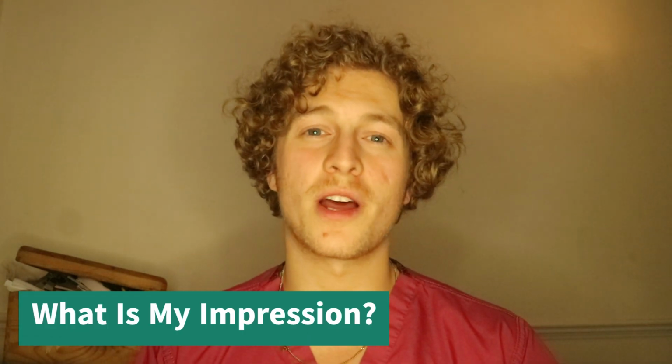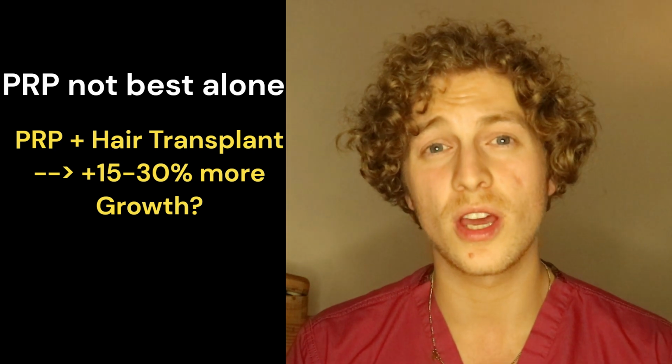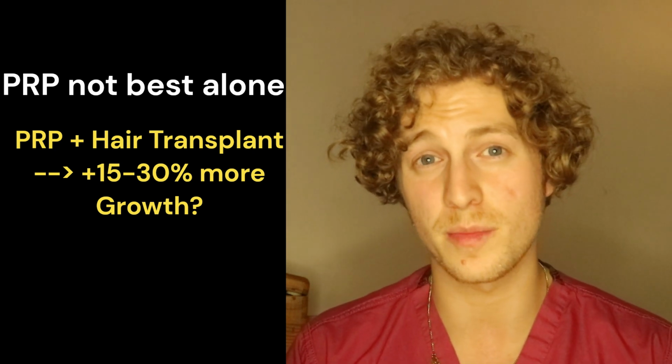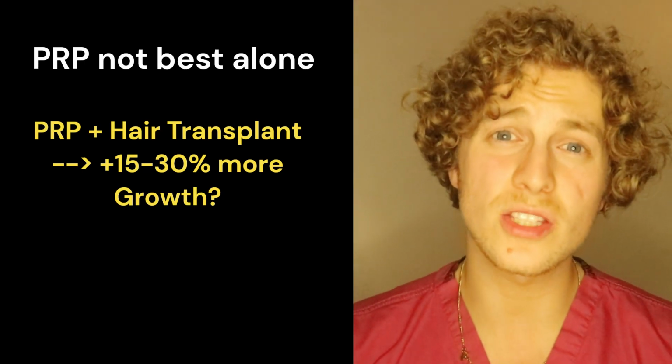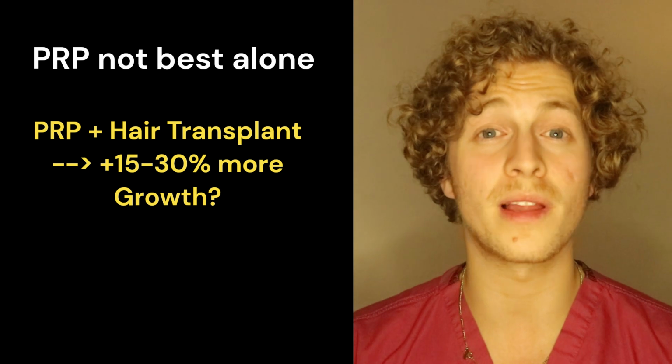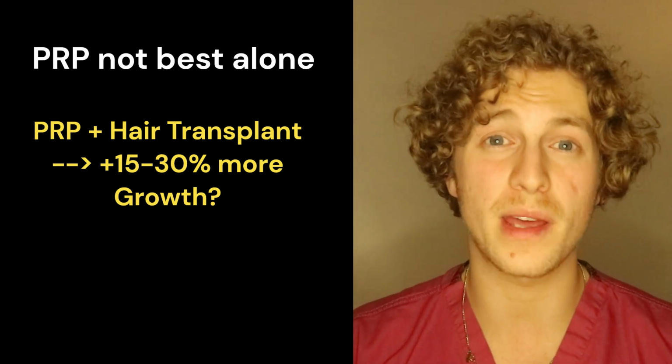So what's my overall impression? Well, what I'd say is that PRP shows limited regrowth of hair when used alone. But in combination with a hair transplant, it's possible that PRP could boost hair regrowth by 15 to 30%. And this could be the difference between a good or a bad result from a hair transplant. But certainly more study is needed, and specifically with more patients, and making sure that those future studies are double blind so that we exclude any bias. And I also think it's not an unreasonable suggestion to look into platelet lysate as an alternative to platelet-rich plasma that could have further beneficial effects.